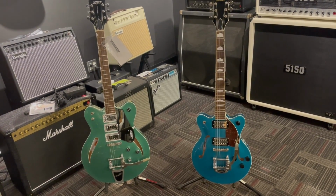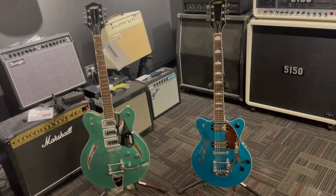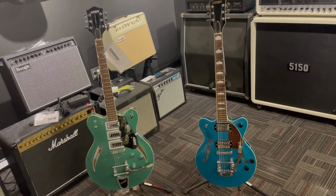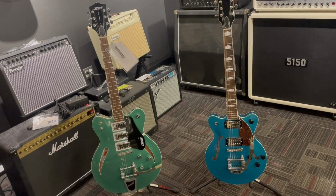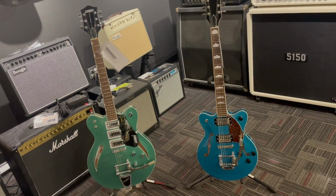Never give up. Look at these two beauties. Found these while out shopping once again, looking for a legacy brand, and tried a couple of Gretsches before. Check out my other review, the Gretsch review I did. And then take a look at these. Oh, these are beauties. Streamliner, Electromatic. Let's see where they take us.